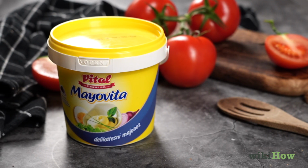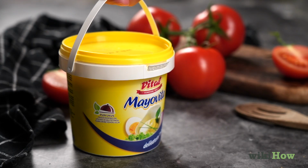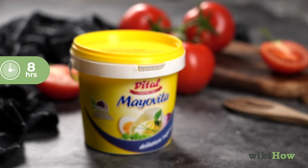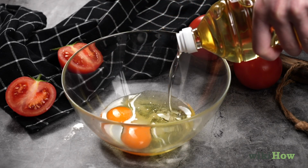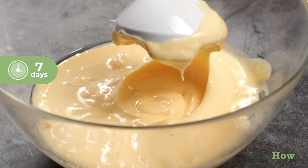Unopened mayonnaise can last 2 to 3 months past its best by date, while opened mayo typically lasts about 2 months in the fridge, but should not be left out for more than 8 hours. Homemade mayo has a shorter shelf life, generally lasting only 7 days due to the absence of preservatives.